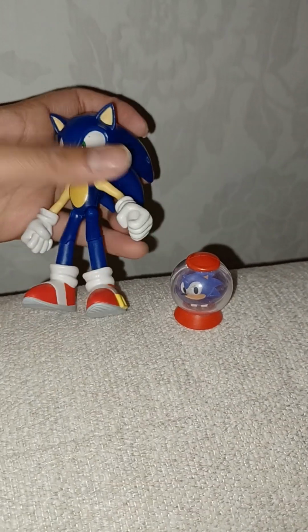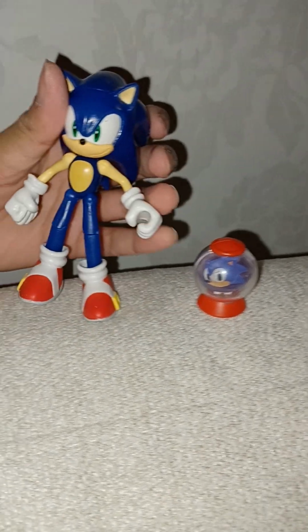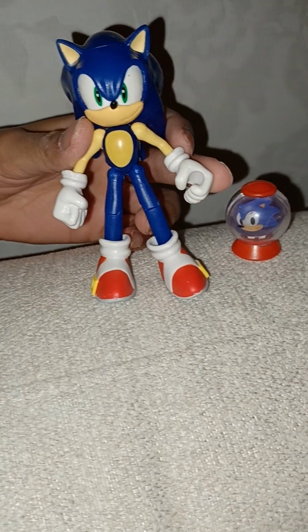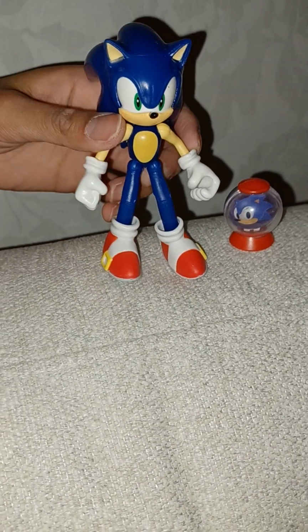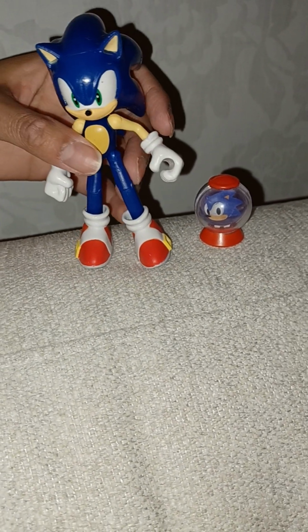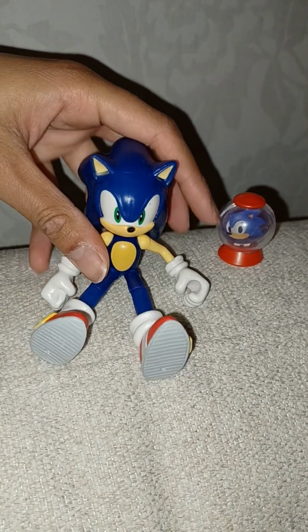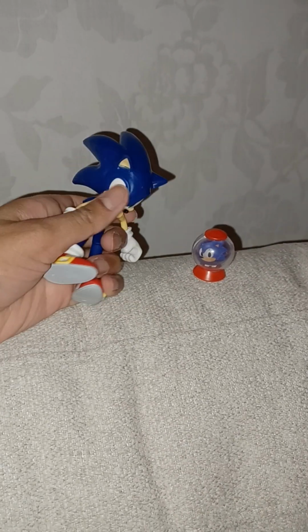But yes, there we go, guys. Again, super excellent Sonic figure. This can definitely be great for both kids and adults to have in the collection. You can have him on display or play with him and do whatever you want with him, taking photos with him. It's a nice little size. You can take him with you in your backpack or something like that, bring him with you on all your adventures.